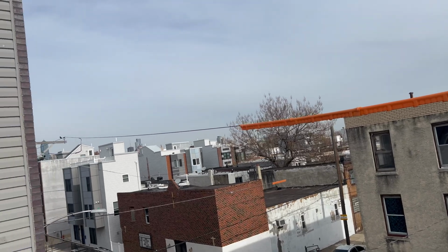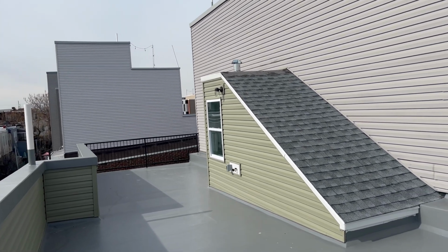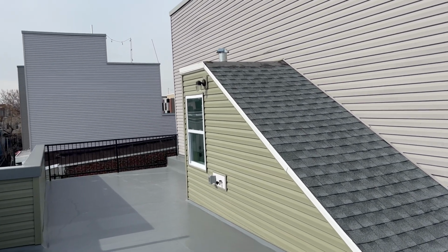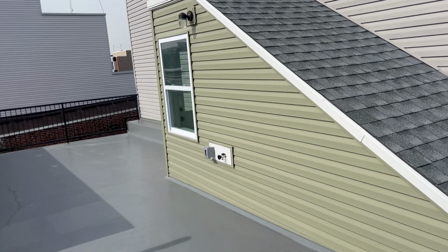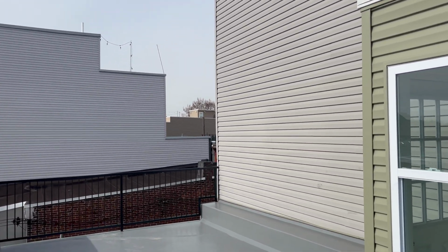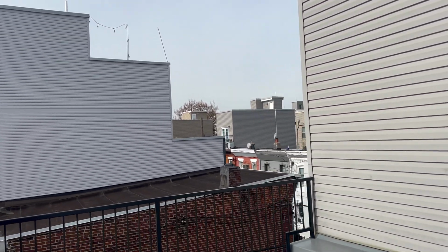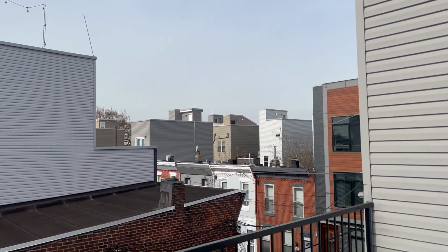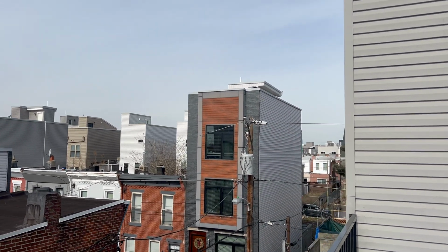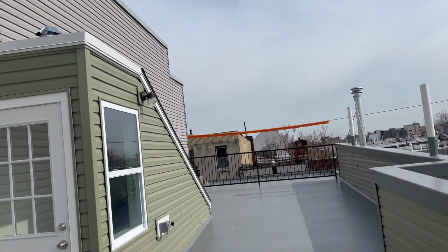You have this open, beautiful view and plenty of space for entertainment. You have an outlet for a power supply. You have a spigot. You could do a lot of things here. It's a nice, beautiful rooftop. Here is the view. You have exterior lights on the top.